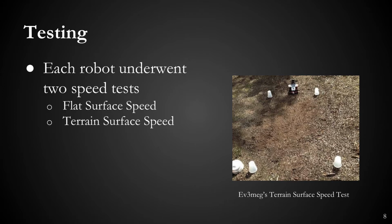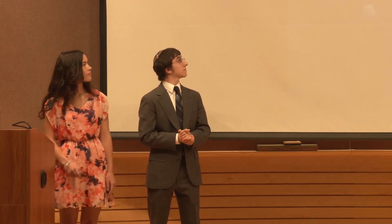The single difference between these 2 tests is that the flat surface speed test took place indoors on a flat surface, and the terrain surface speed test took place outdoors on the uneven soil, which was meant to mimic Titan's surface. And both of these tests required that the robot travel in a straight line for a distance of 5 feet, and we timed the robots as they performed 3 trials for each test.